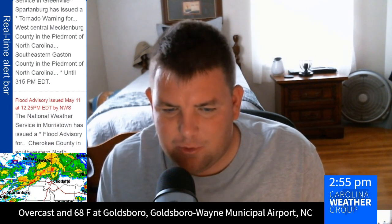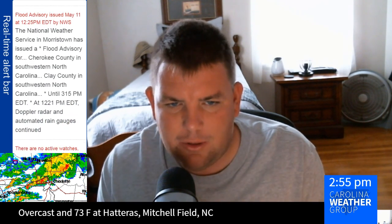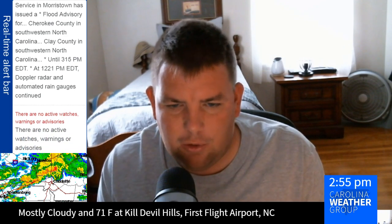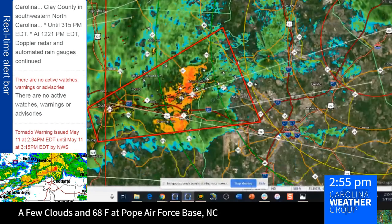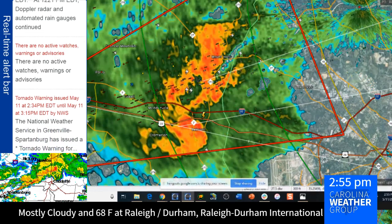So again, the tornado warning continues for another 20 minutes or so. We'll see what the Weather Service does with this warning. Again, we just got a report a little bit ago of some dime-sized hail occurring in the Lowell community of Gaston County. But again, no wind damage being reported out of this storm, at least as of yet.